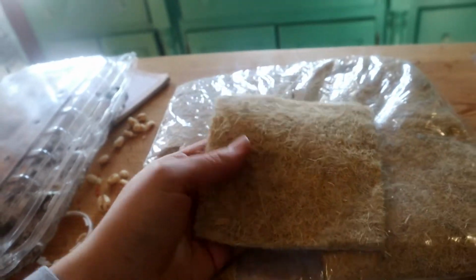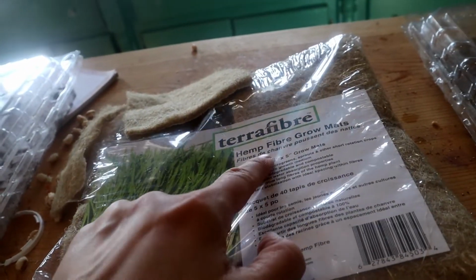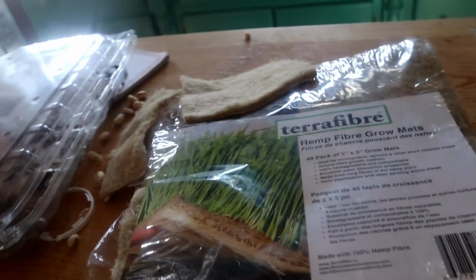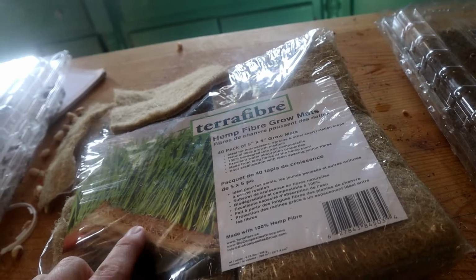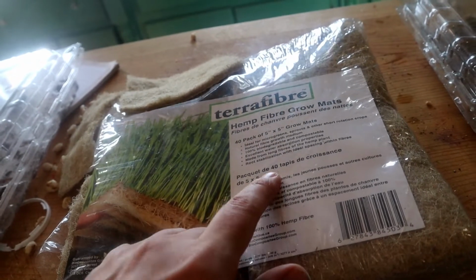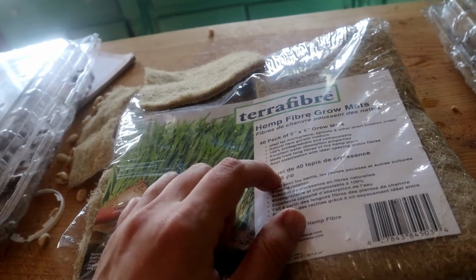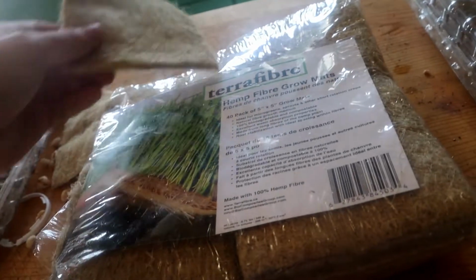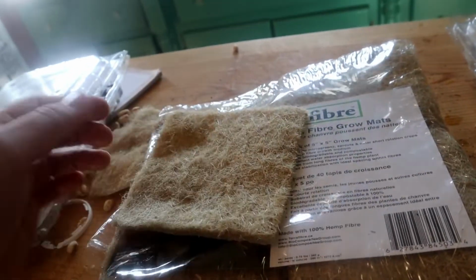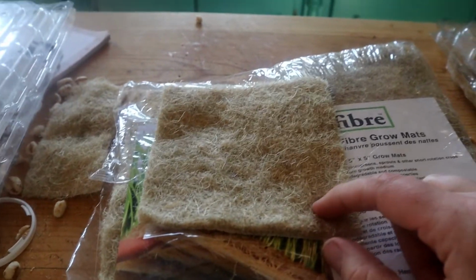And this is some sort of Terrafibre, hemp fiber grow mats. It's chanvre, it's hemp. So it's not bad, it's really good. I did find it a little hard to separate my little microgreens. I could not take a huge bunch. It's no big deal, just not super tasty, but it's still better than soil.